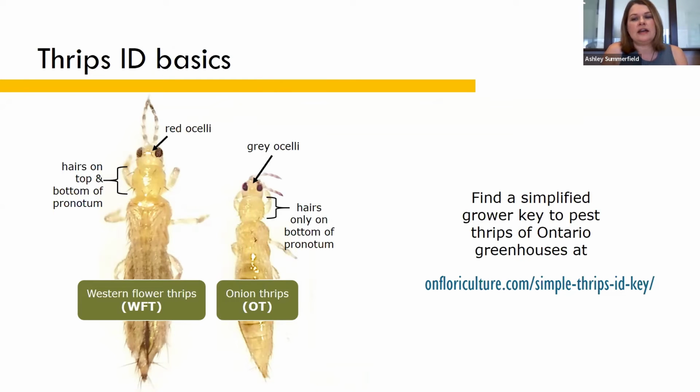Onion thrips, on the other hand, have gray ocelli, and most of the time you just don't really see anything. And they only have hairs on the bottom of the pronotum, and those hairs are much daintier compared to the western flower thrips. So once you've seen this comparison side by side, it does get a lot simpler. And if you want to start identifying your own thrips, you can find our key on the On Floriculture blog.